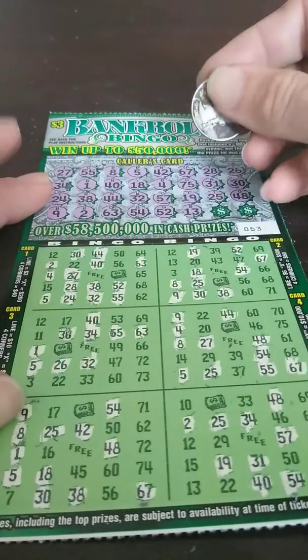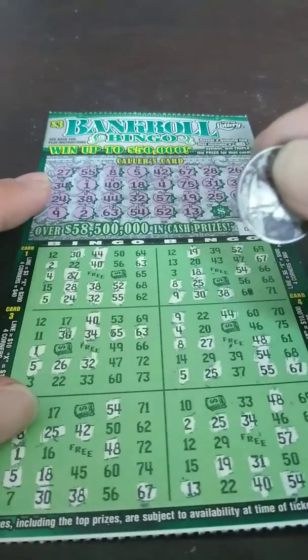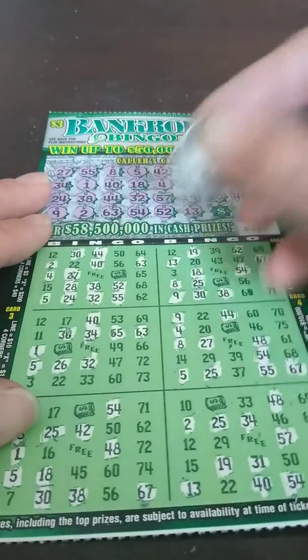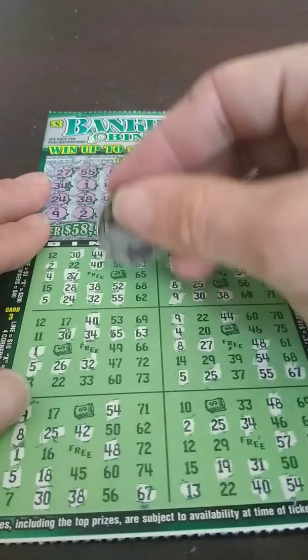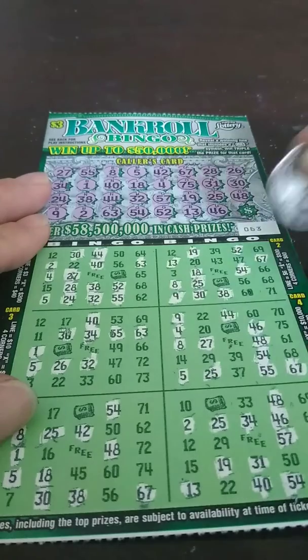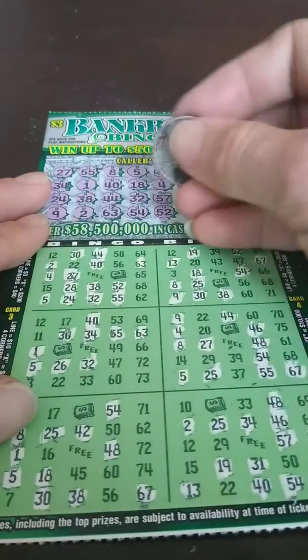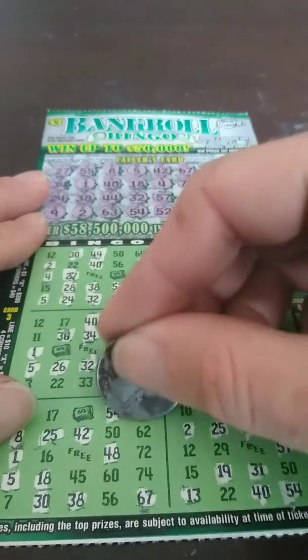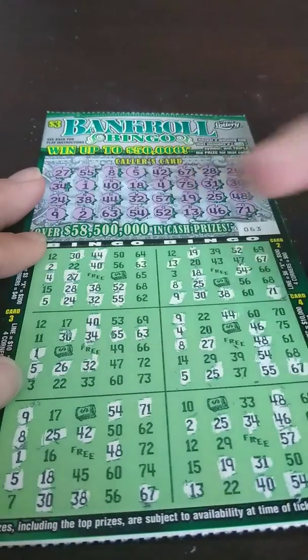Next number, B13. 13 there. And 13 there. G46. There's a 46. There's a 46. And last number is going to be O71. So it looks like we might have just broke even on this. Yeah. So that looks like we just got a line right there for $3.